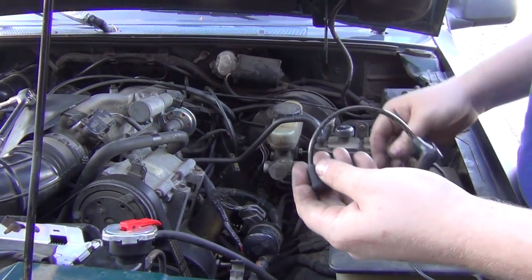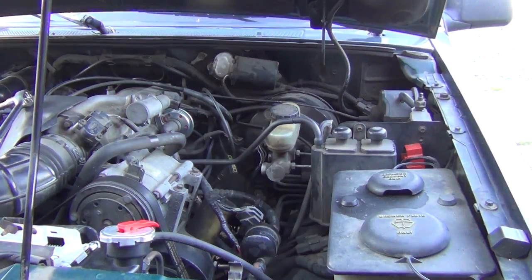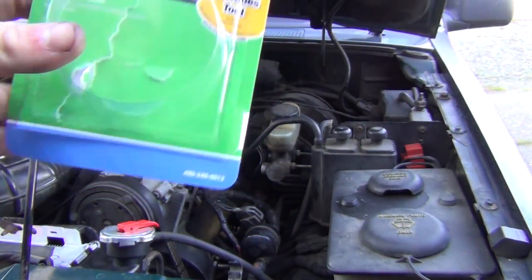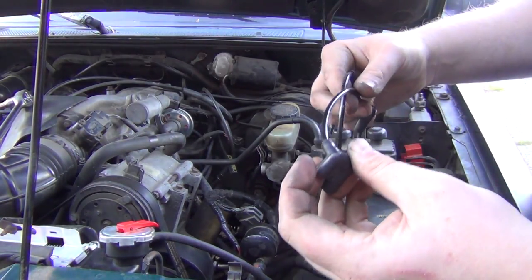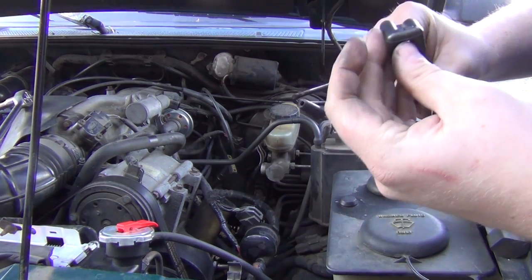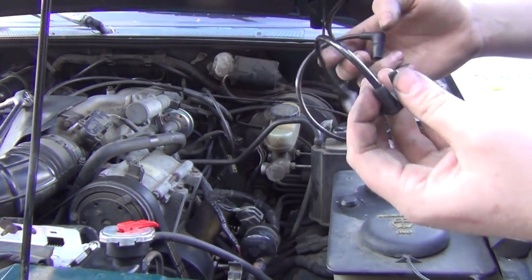So I went and bought some of this. What size is this? 3/32 inside, 3/16 outside diameter. I just went to the hardware store and got this. It's close enough. I did have to fight to get the old pieces out. All I did is I put it under the sink, got it real nice and hot, and just kind of moved these around and it ended up busting the bond.